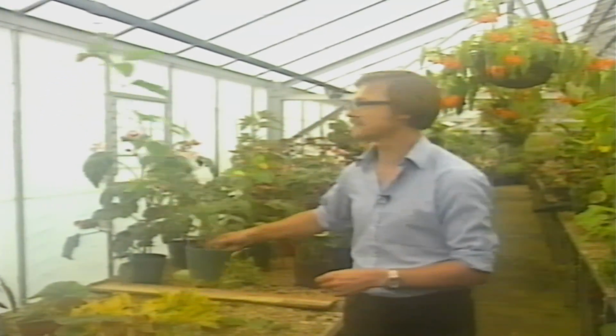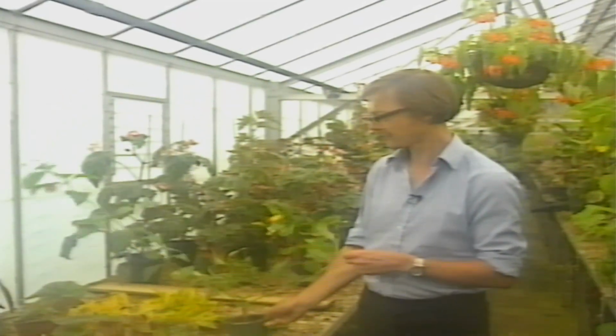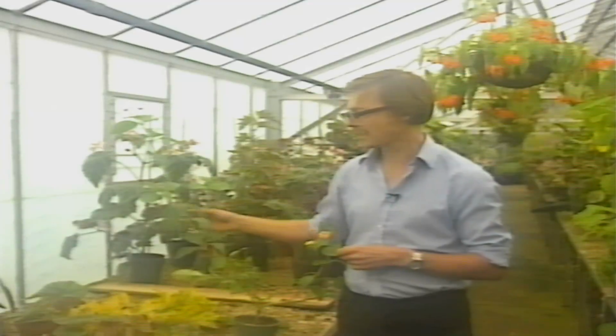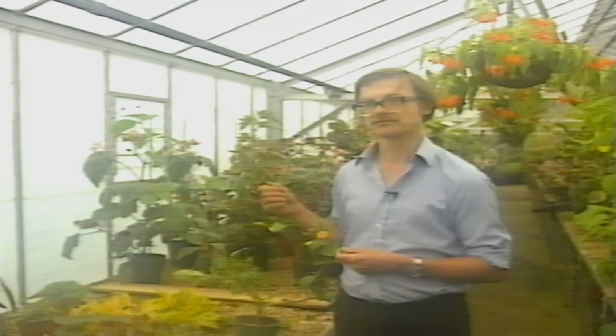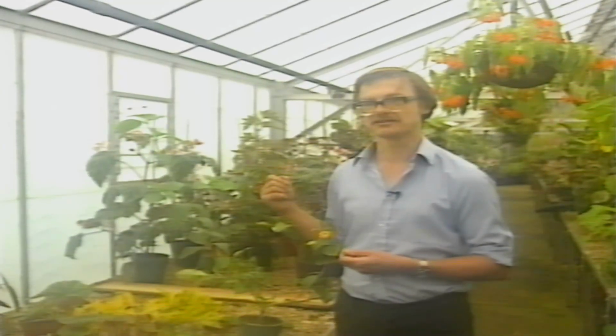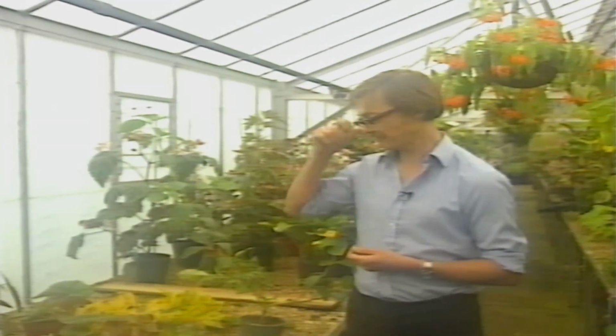Another important pest is glasshouse whitefly, which again attacks many plants. It feeds by sucking sap, and it excretes a sugary liquid called honeydew, which makes the plant sticky, and also allows the growth of black sooty moulds, which spoils its appearance. The biological control available for this is a little parasitic wasp, something called Encarsia formosa.